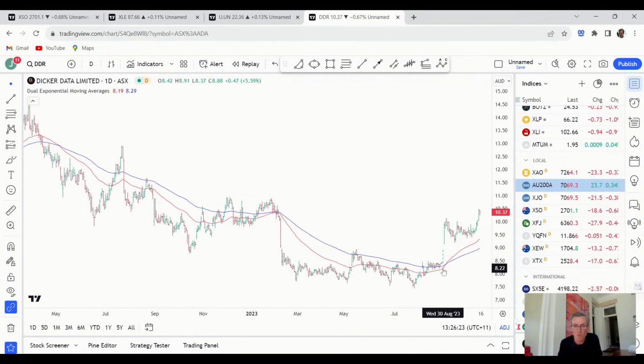And what was interesting, when we got this breakout in August, the price then went into this tight compression band, which you often see. You often see that when a price goes from below moving averages to above moving averages, it'll then often pause, consolidate in this compression band, let the moving averages catch up, and then have another run. So I really like this type of setup when we see it.